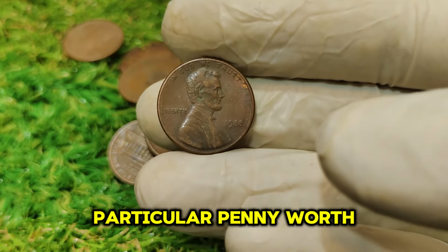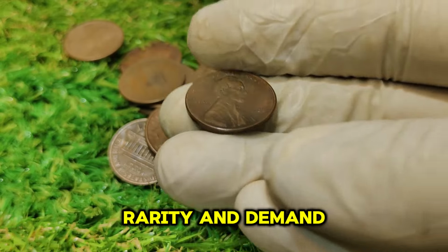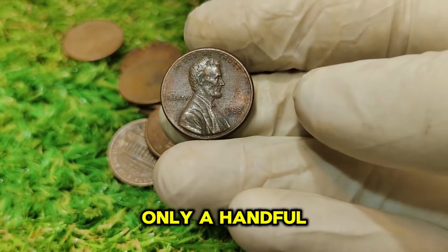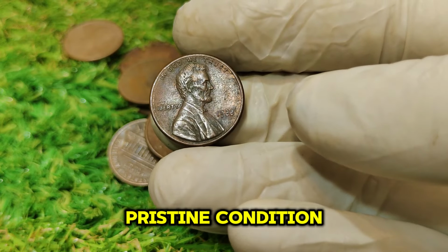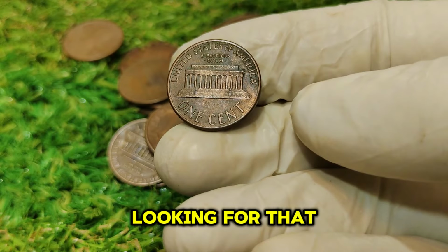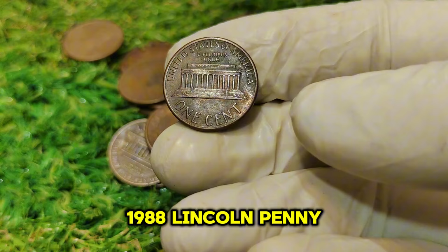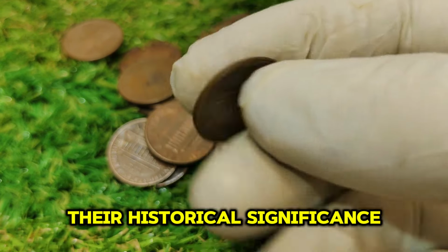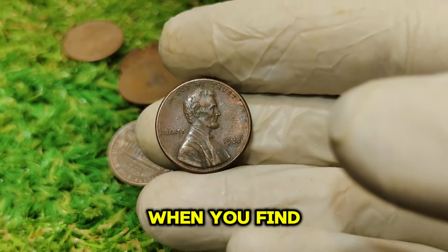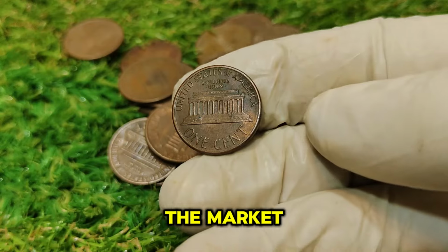Why is this particular penny worth so much? The value often comes down to rarity and demand. While many 1988 pennies were produced, only a handful have survived in pristine condition. This rarity drives up the value, especially among collectors looking for that perfect addition to their collection. Coins like the 1988 Lincoln penny are valued not just for their historical significance but also for their rarity and condition. When you find a coin that's exceptionally well preserved, it can command impressive sums on the market.